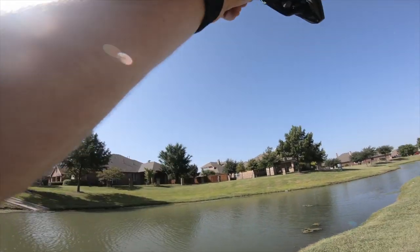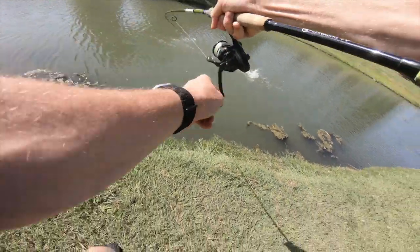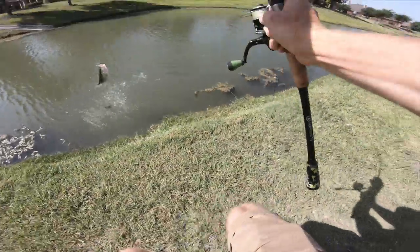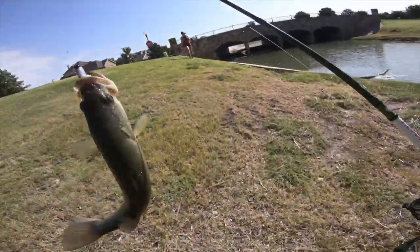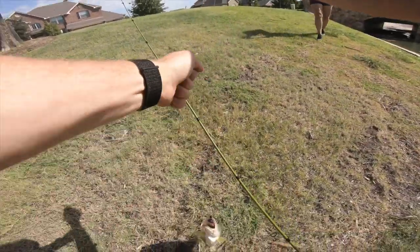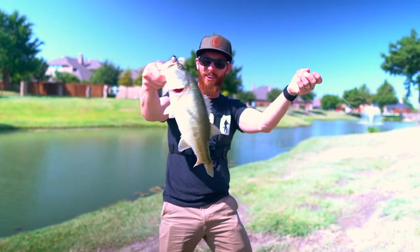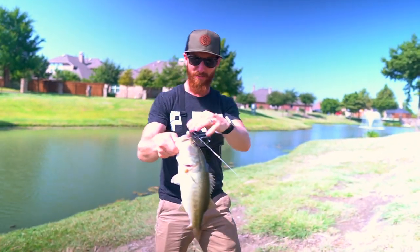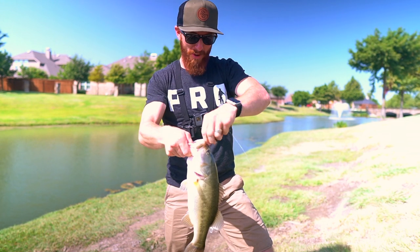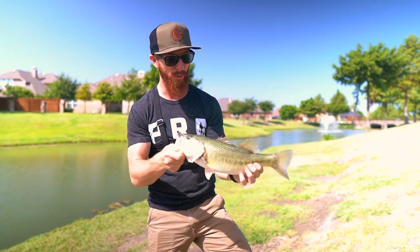Got him. Number two on the Sakoshi bug, please be a bass. It's a bass. Yeah. Dang, it's a good one too. A solid one on the Sakoshi bug, guys. Wow. Nice. Finesse pulling through now. We said bye-bye to the catfish and hello to the largemouth. Look at this guy. That's another 2+.